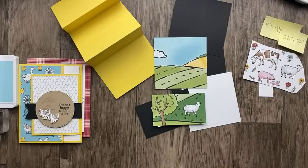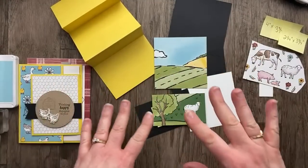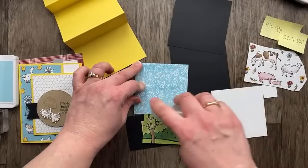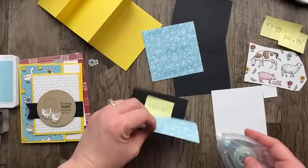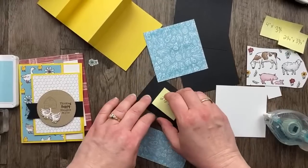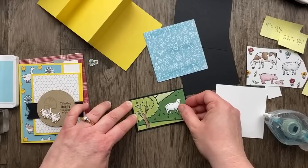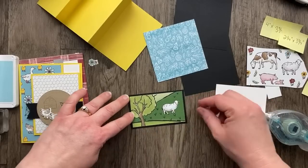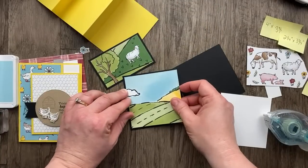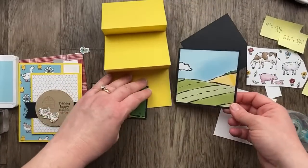Because that is a very specific paper, you'll only get these specific pieces from one per sheet, but you can use other pieces of the designer paper. I just liked that it was kind of like a scene, and so I'm just going to add on to that design with some die cuts and some stamping, and so we'll see how it turns out. Since it was only one per sheet, I haven't made this up ahead of time. That's always dangerous. But I kind of pieced it together, and so I think it's gonna be all right.